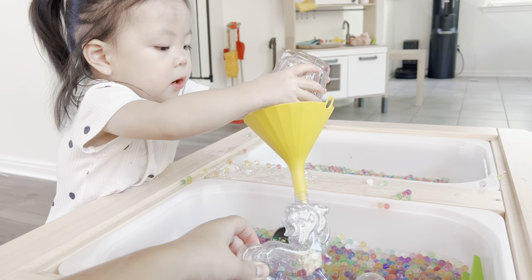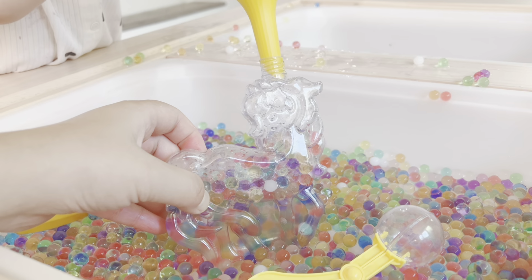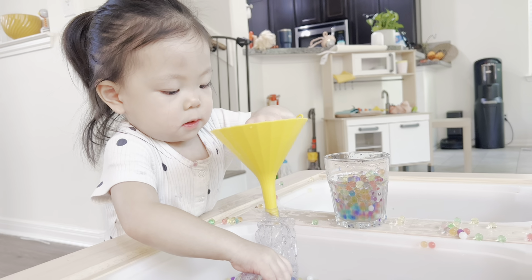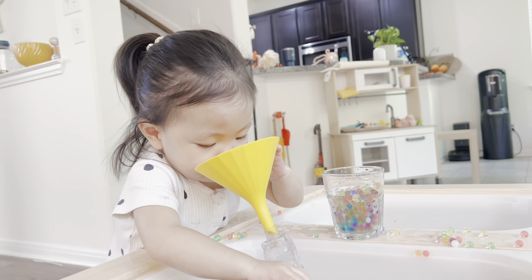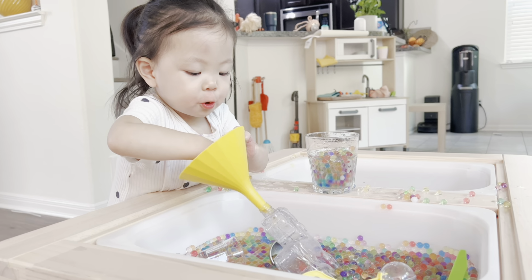For all of these activities, I highly recommend using clear containers whenever possible. They really help kids see what's going on and deepen their learning through observation. They can watch closely as the beads disappear down the funnel and reappear in the container. Such a fun and magic moment of discovery.